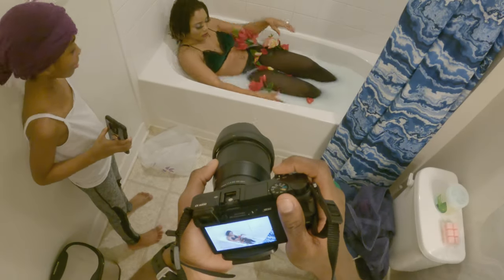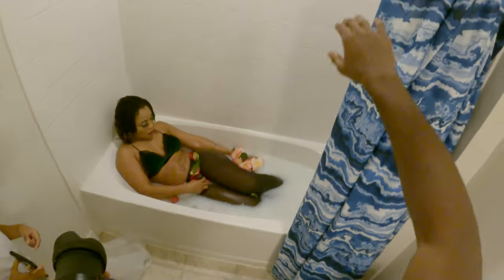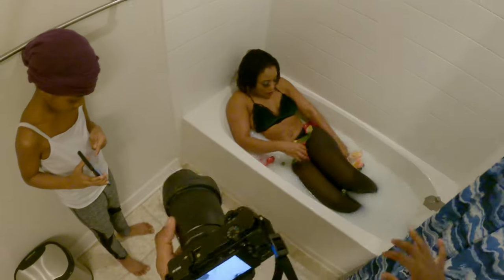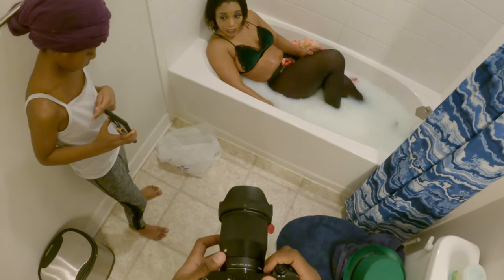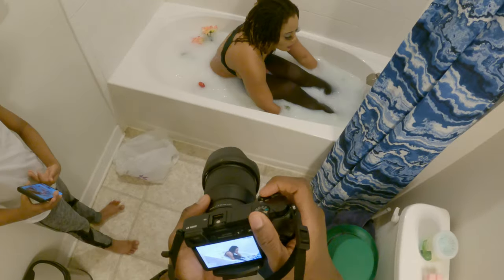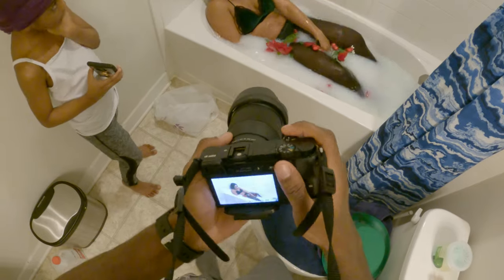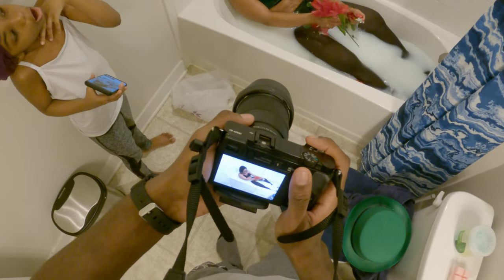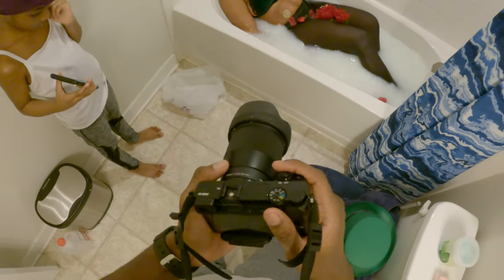You want me to take the photo? Yeah, wait. I'm about to pause. Can I see? Oh, she went like this. Okay, good. And then you put your hand like that. Okay. And you hold the sleeve on it. Yeah, the rose petals are not too much, but it's fine.